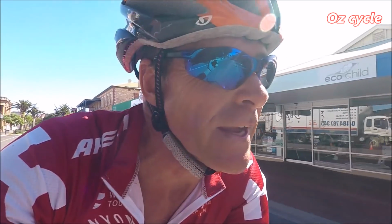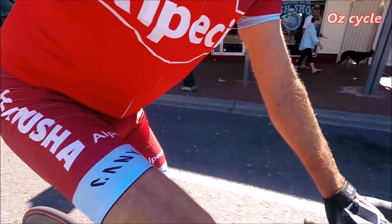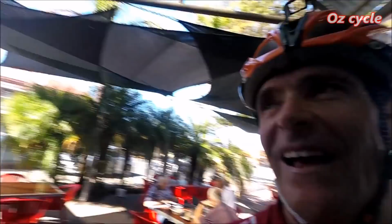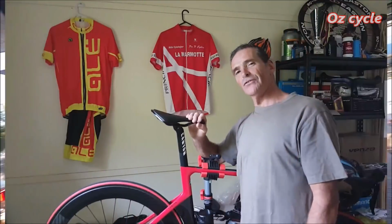72 kilometers today, and the seat's quite good. It's definitely better than the Fizik. That's fast enough for me. That was good. Yeah. So that's seat number one, and so far it's better than the Fizik. I like it. That was 71k, 72k. So very pleased with this saddle.